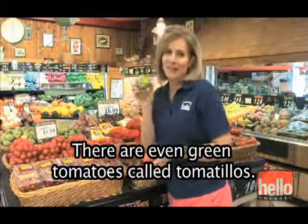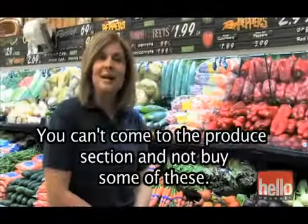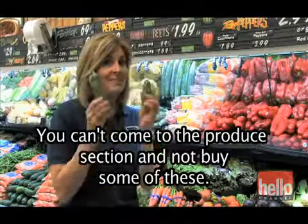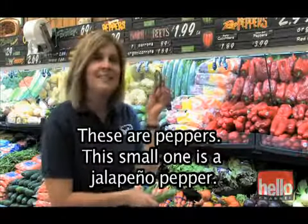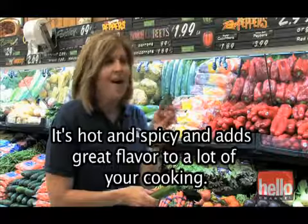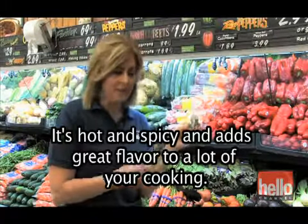There are even green tomatoes called tomatillos. You can't come to the produce section and not buy some of these. These are peppers. This small one is a jalapeno pepper. It's hot and spicy and adds great flavor to a lot of your cooking.